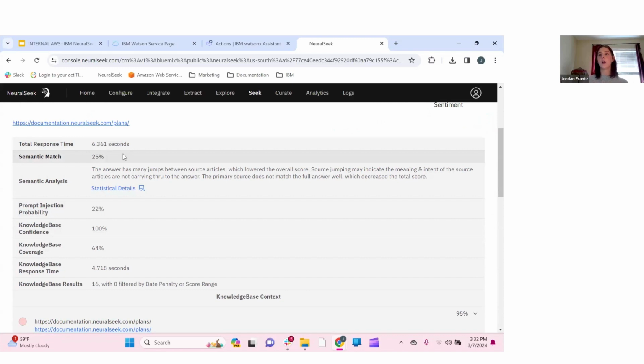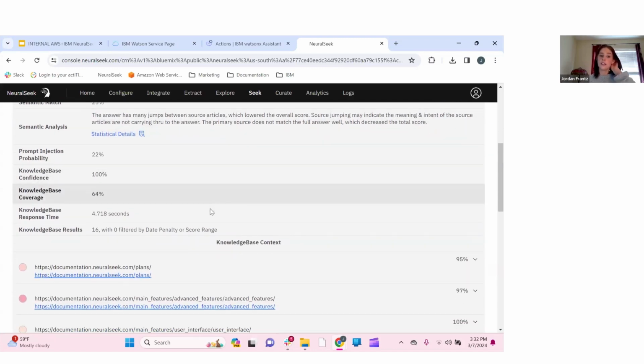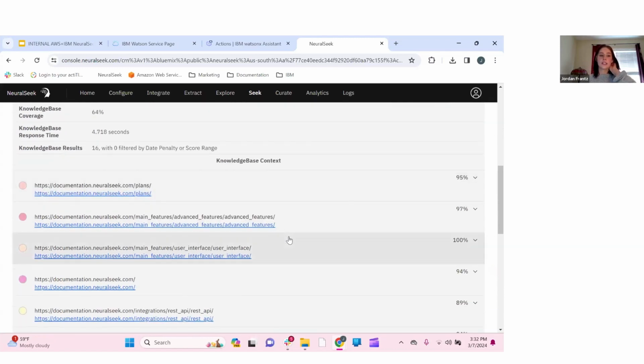It might seem a little bit low, but actually we consider anything in a 10 to 20 or above range a reasonable semantic match score. It is very hard to get a 100% semantic match just due to variance in language generation. But here we have a pretty respectable semantic match score, and we have some good knowledge-based coverage and confidence. Scrolling down, we can see exactly where in our documentation this answer is being pulled from.